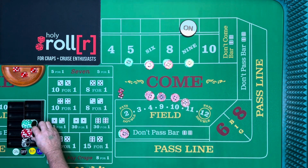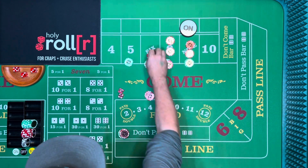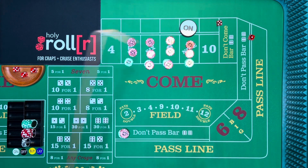And then we're going to take 5 from our rack. And we're going to go for get to the hopper. And we're going to hop the inside. Let's see if we can get another inside number. And it is a 6.